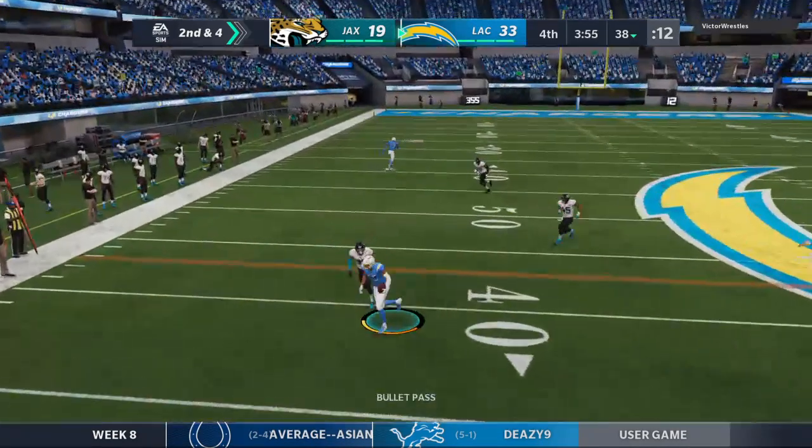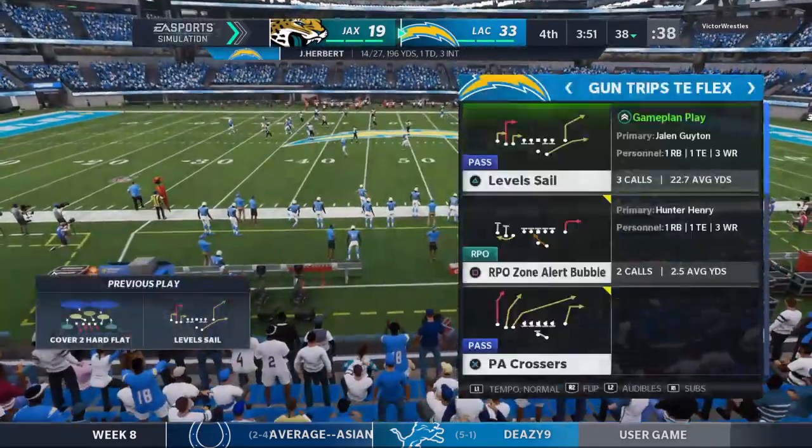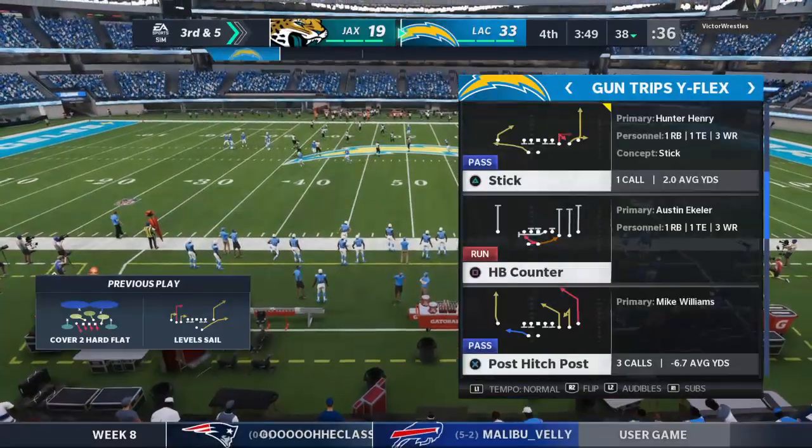Justin Herbert looking to throw on 2nd down. Firing quickly here, and that's complete. No gain that time on the completion, and it'll be 3rd down.